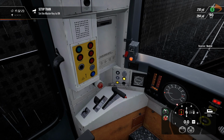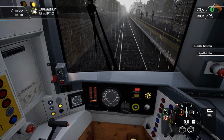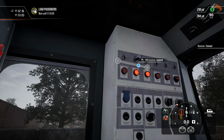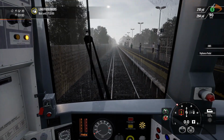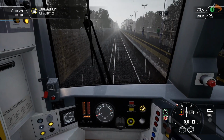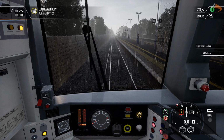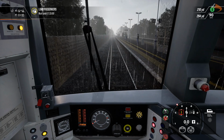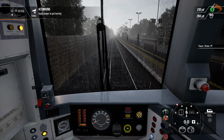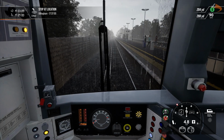Master key in, train neutral, DRA off, headlights set, turn the wipers on to slow as well. And departing in about 30 seconds, 17:33. Train forward. Make sure that these safety systems are normal. Now we wait. Just double check the lights there, of course. Doors close. And off we go. Next station, Gillingham. We arrive in 4 minutes.